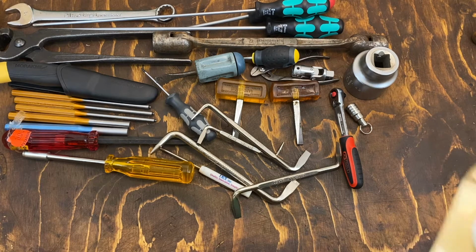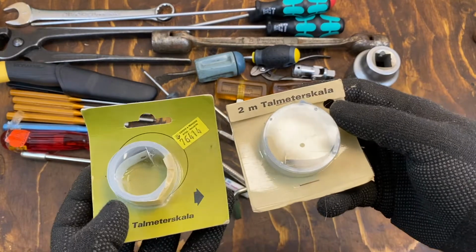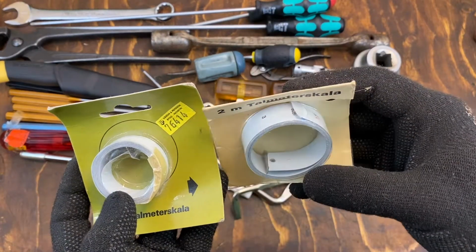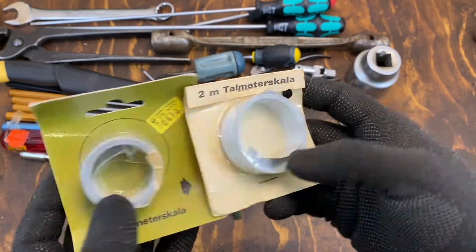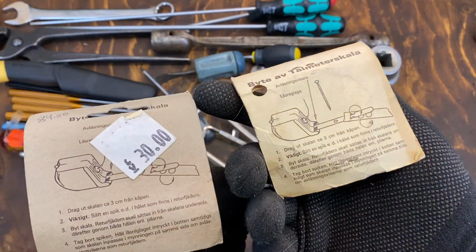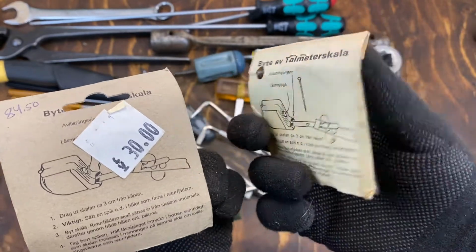Two replacement bands for a 12 meter measuring tape. Old price tag still on this one.